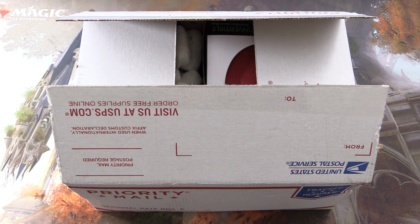Last time round, back in March, they had some art prints, a playmat, and so forth. If you missed that video, I'll pop a link up in the corner so you can see what was in the previous box. The last one had some good stuff in it, so I thought I would continue the subscription.